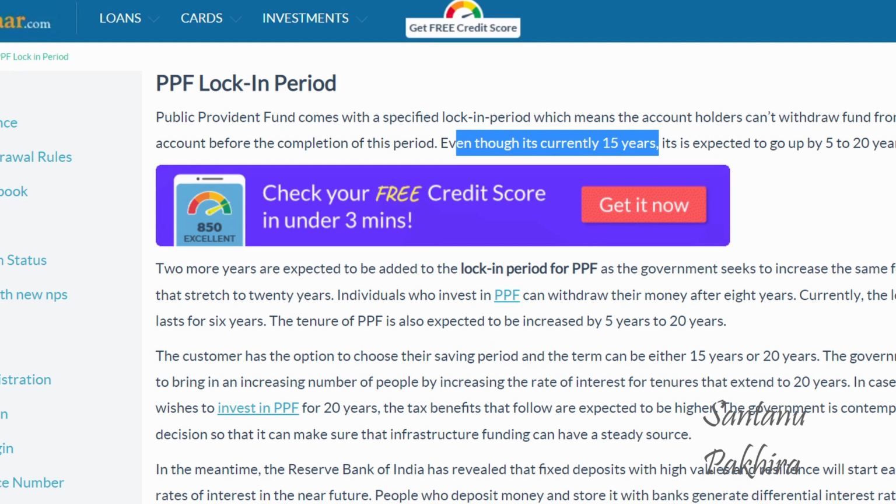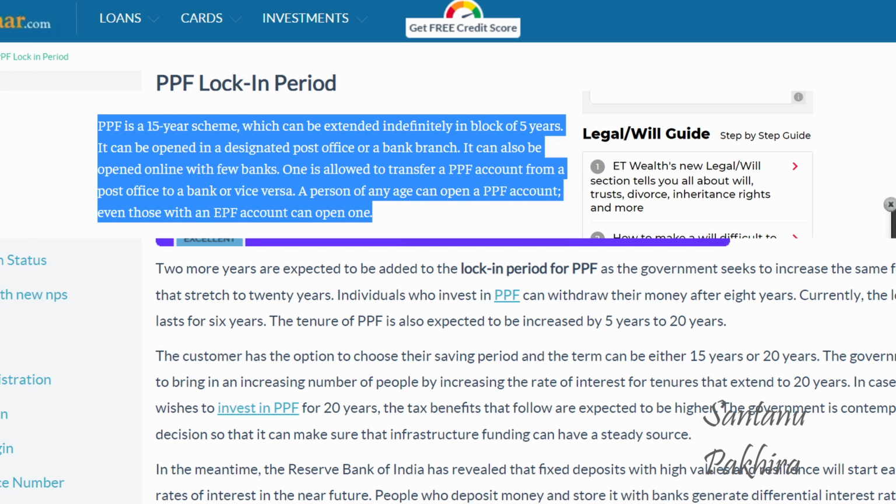If you want to withdraw the full amount from the PPF account, then you can do it only after 15 years, or you can make partial withdrawals before the 15 years, but only after the maturity period.